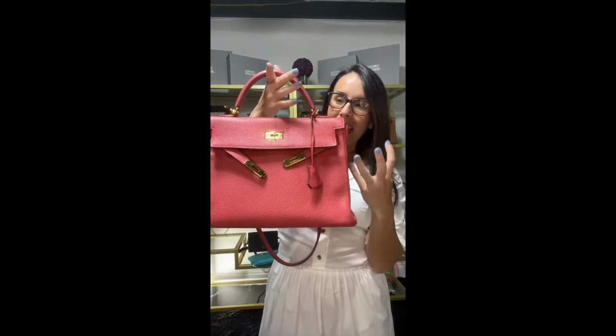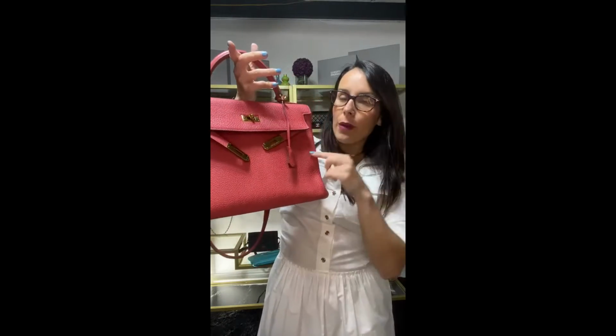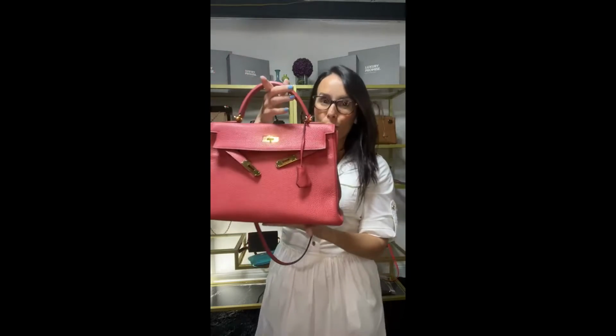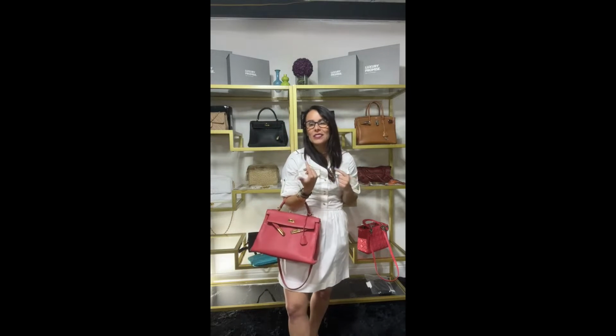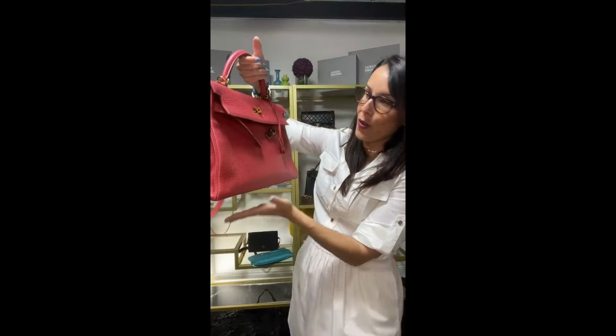So you're getting a 32 Retourné in Clemence under retail. Clemence leather is a little bit more expensive than the Togo, so you're getting a really, really good buy. Beautiful condition for a color that's actually quite hard to get because they do rotate the colors very, very often. And it's just a great all-around bag.